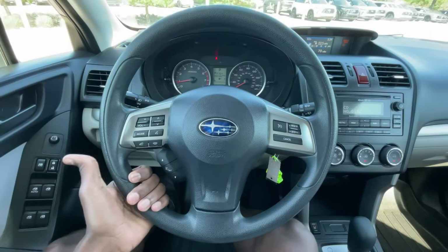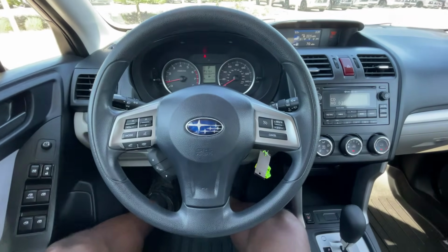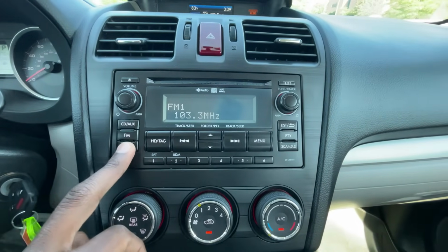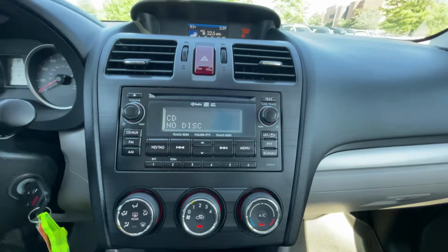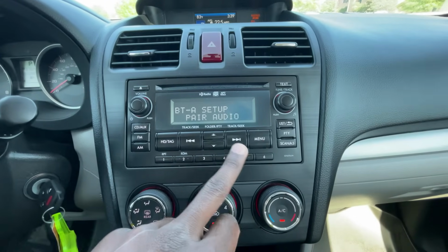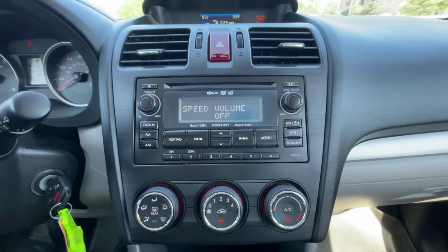So nice hard vinyl plastic steering wheel here. There's the horn. To the radio here we do get CD drive, FM, AM, and then you also have the USB and the Bluetooth audio along with that aux input. And to set up your Bluetooth device, just hit menu, follow the prompts, pair your audio there. Pretty easy to do.